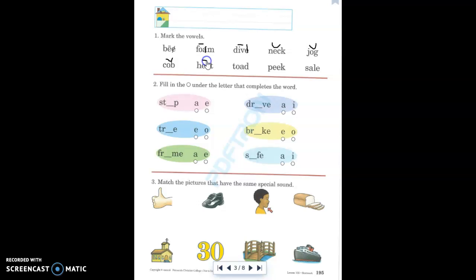Here I have the E followed by the A. The A is silent. The E says its name, heat. O followed by the A. O says its name, toad. Here two E's together. The first E says its name, peak. And then finally, A says its name, E is silent, sail.